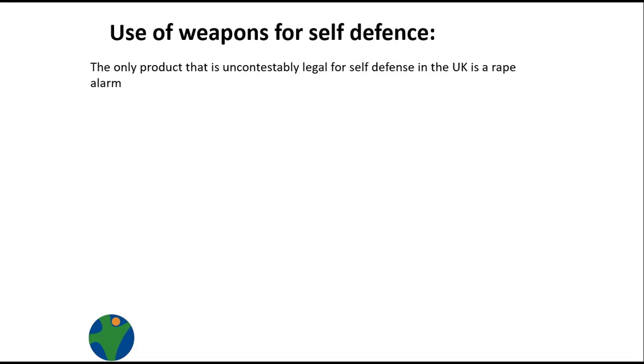Another question that people often ask is whether it is legal, for example, to carry a weapon like a knife or a baseball bat or anything like that with them when they're out for the purpose of self-defense. UK law is very clear on that. The only weapon, if you like, or product that is legal for self-defense in the UK is a rape alarm.